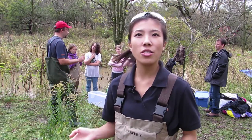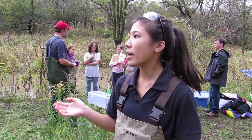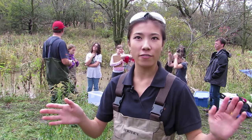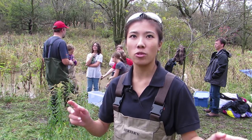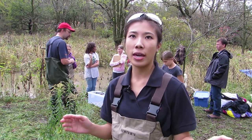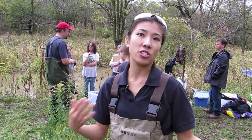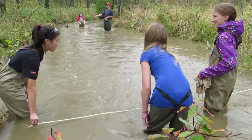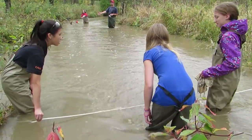So at the station, they are determining the stream velocity. So we get them to measure a certain distance. So in this case, we measured out 10 meters. And what they're doing is they have a start and finish line. And the students will be able to just throw in some balls, measure how quickly it moves across a certain distance. And then with a distance and a time, they can determine the velocity of the stream. 3, 2, 1, go!